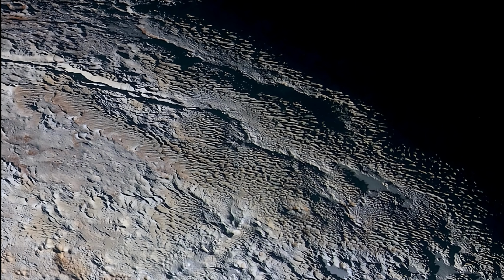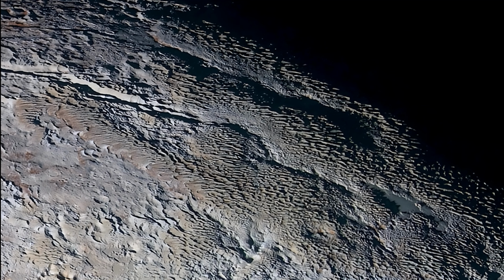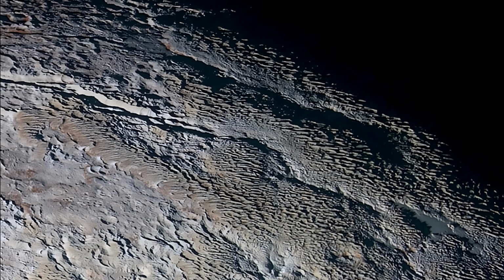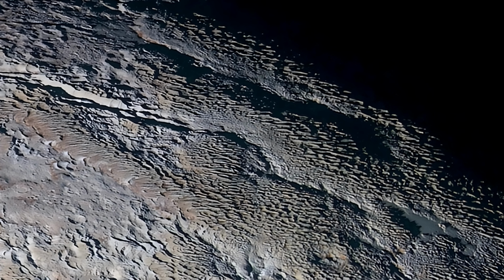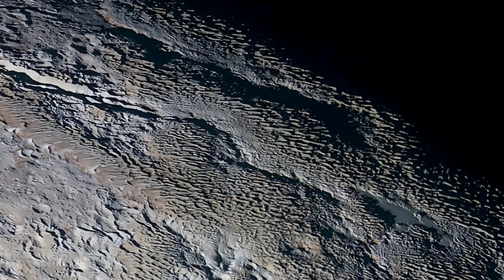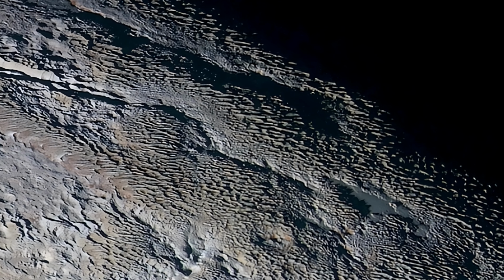In this extended color image of Pluto, we see the rounded and bizarrely textured mountains, informally named the Tartarus Dorsa. These mountains rise up along Pluto's day-night terminator, showcasing intricate but puzzling patterns of blue-gray ridges and reddish material in between. This view, roughly 330 miles, or 530 kilometers across, reveals the complex landscape of Tartarus Dorsa.